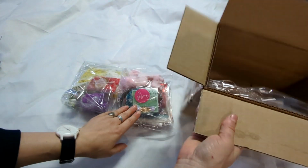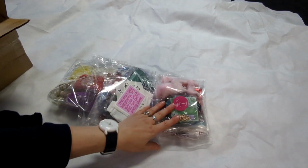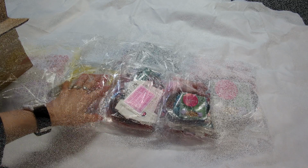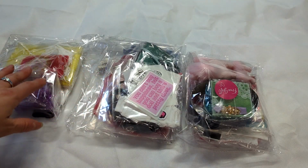I can see this one. That's a nice blue colour. And I've got three here. So I'm guessing this is probably the one for Ellowyne because the wig looks a little bit bigger, and these two here are probably for Grace. So now let's open everything up and have a look at what we've got.